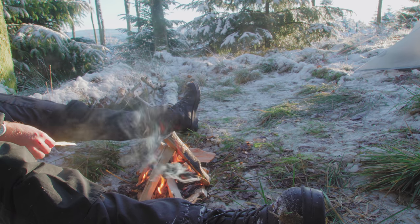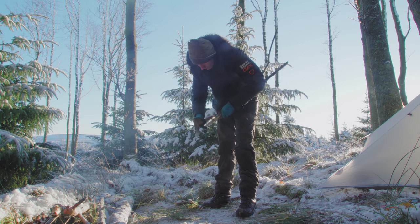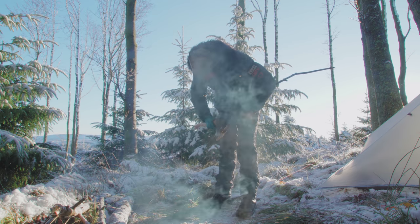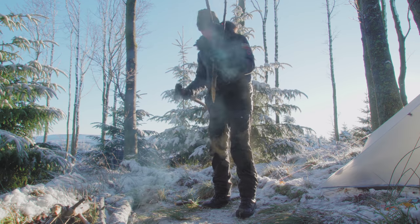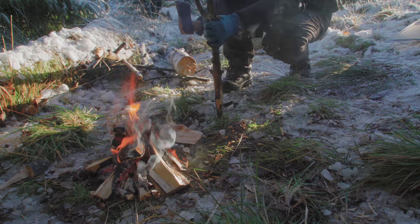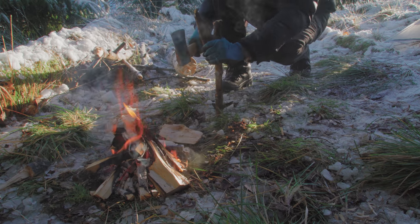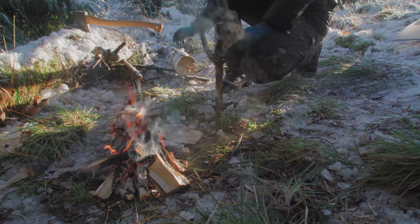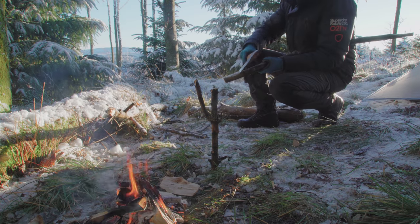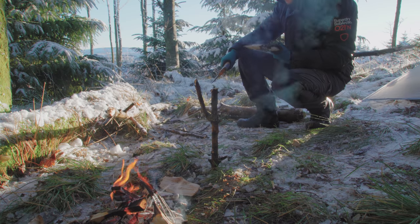I'm now thinking of fashioning a pot hanger to cook in my pot. Nice.